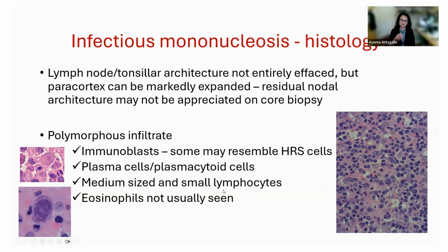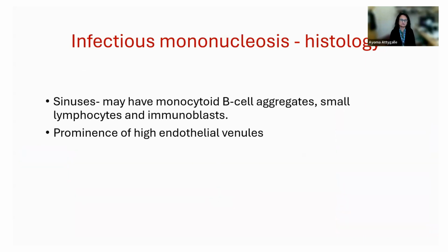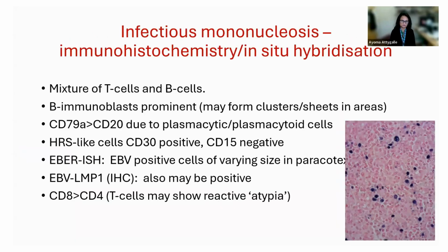Now, in a groin node, one of the issues is that there can be pre-existing inflammatory conditions such as dermatopathic change, which can have eosinophils. So that may be from the pre-existing condition rather than this. So seeing an occasional eosinophil, I wouldn't change my diagnosis. Sinuses may have monocytoid B cell aggregates, small lymphocytes, and immunoblasts, and there's a prominence of high endothelial venules, like in the case that we have.